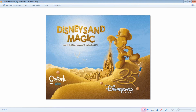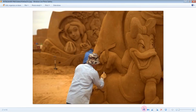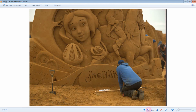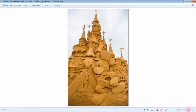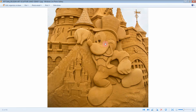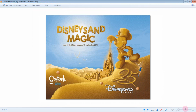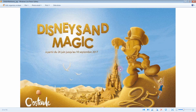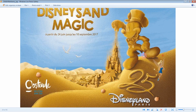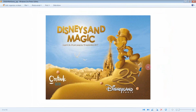Oh yeah, and looking back at that Mickey that we saw a couple seconds ago, right here, this is what they took the artwork for the advertisement from, because it's so good, and I love that advertisement too. Isn't that neat? Disneyland Magic, and it's in French, which I don't speak. Oh, Tink was on there too.